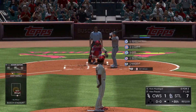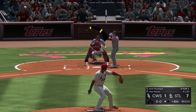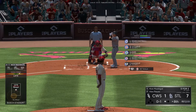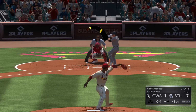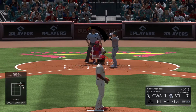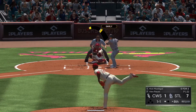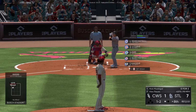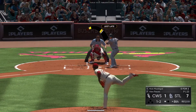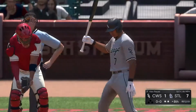And now, Nick Madrigal, 0-for-2 with a fly ball and a ground out on his line to this point. Fouled away. Comes set and the 0-1. Breaking ball that time that misses out of the zone. And a called strike on the outside part of the plate. And he struck him out.